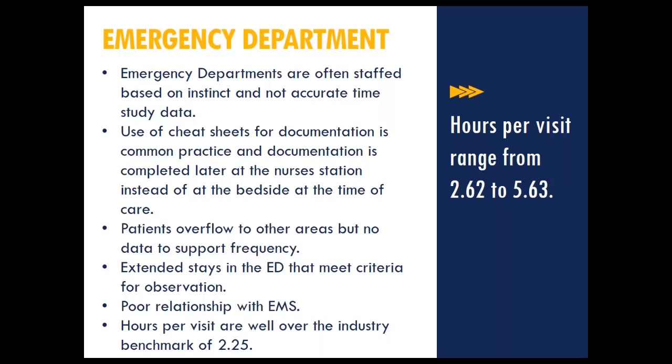Then in the emergency department, we staff our emergency departments oftentimes based on instinct. We build our staffing plans because we always know that typically after hours, it gets busier. After clinic hours, it gets busier, but we don't have any specific time studies to support our staffing plans. Use of cheat sheets for documentation, just like we've talked about, is common practice. Documentation is completed later, and we're doing that batch documentation instead of at the bedside at the time of care.